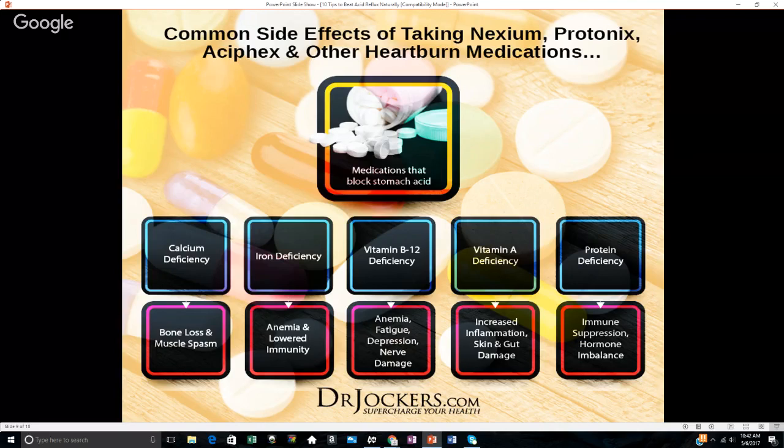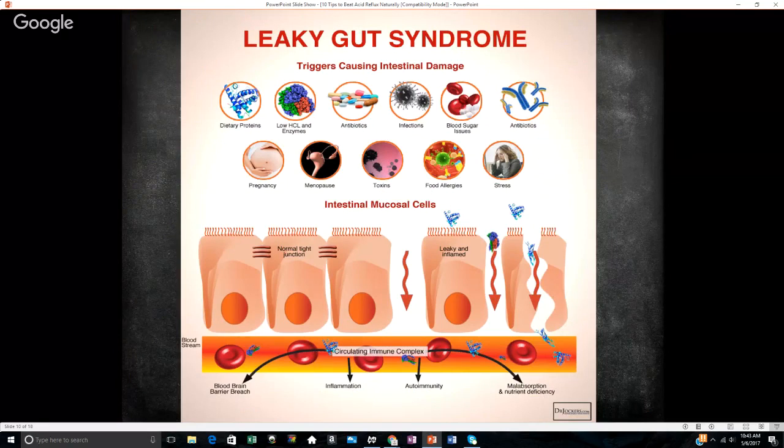So if we block that and we raise up the pH in our stomach, we're not going to notice the symptoms of acid reflux, but we're not going to be able to absorb our nutrients, sterilize our food, and all the different issues I discussed. So we end up with mineral deficiencies. We end up with B12 and vitamin A deficiencies. We're not absorbing our protein effectively. So all of these types of issues are going to cause serious problems in our body. We've got to get off those medications. And ultimately, it's a major cause of leaky gut.